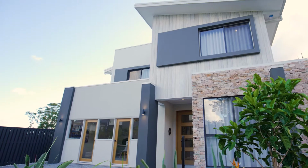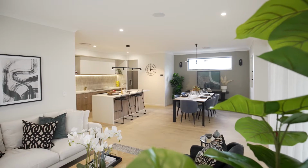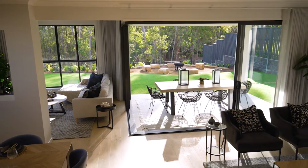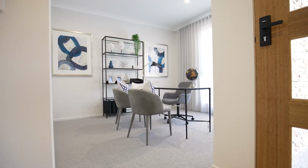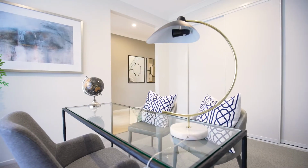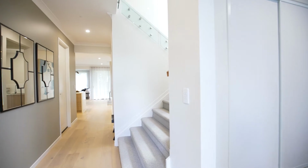The Bellaire is family living at its best, with a combination of private and open spaces for the whole family to work, study, entertain and unwind. Set at the front of the home, away from the hustle and bustle of everyday life, is a private home office, offering a quiet and private space for remote working or study, complete with a nearby powder room.